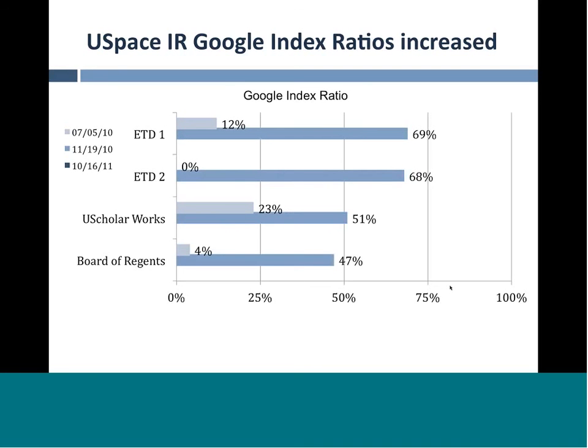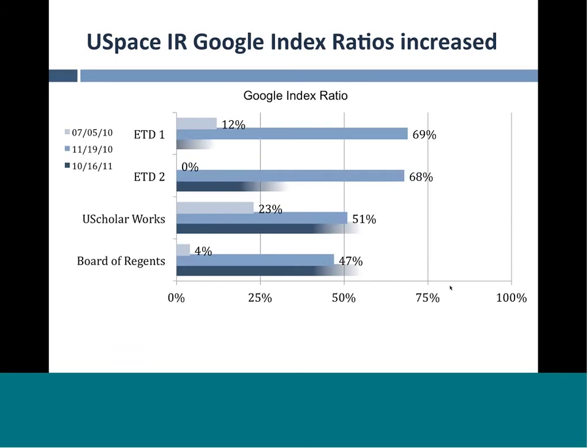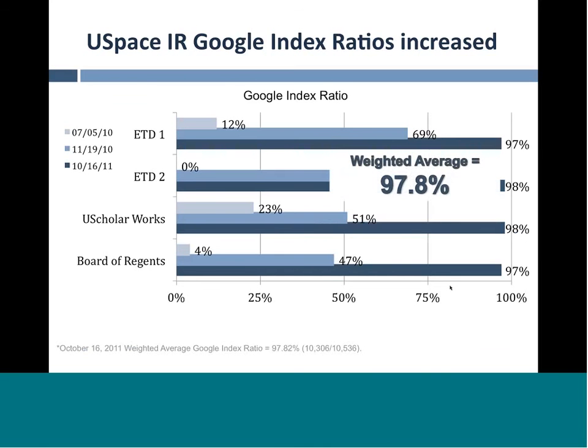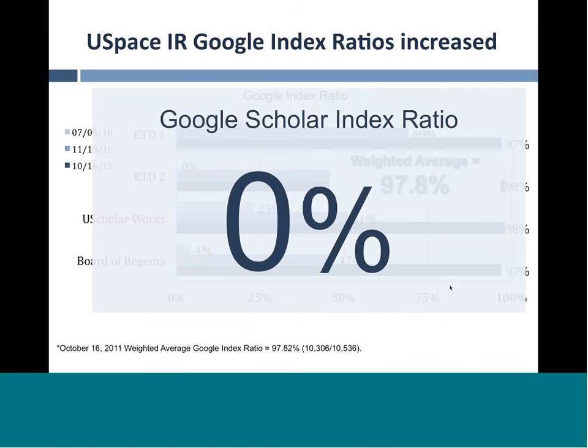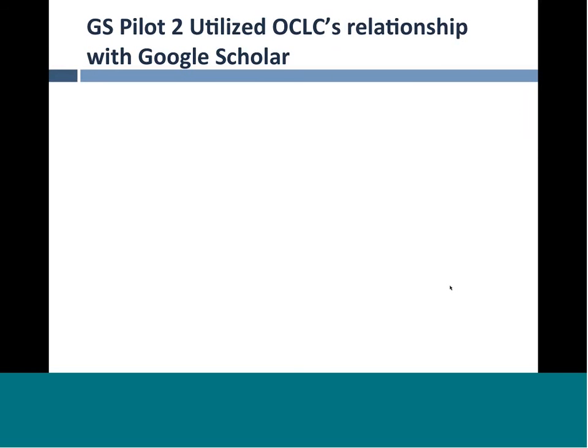By November of 2010, we got some pretty big increases in the main Google index. And by 2011, we were doing fantastic in the main Google index, but we were still at 0 with Google Scholar. We started asking the question why, and we couldn't figure it out. So we started talking to OCLC, where I did a sabbatical last year, and OCLC has a very good relationship with Google Scholar. And so we were able to have some mediated conversations with people from Google Scholar.